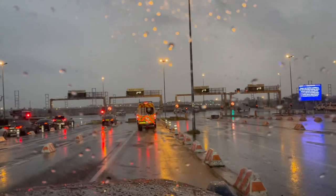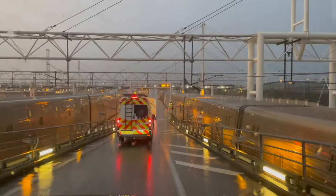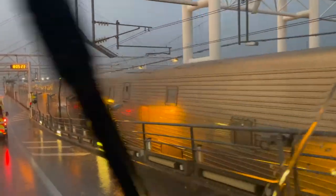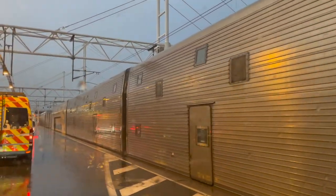Time to board, and welcoming me is the beautiful English weather. That's the train, that's how it looks. The entire truck or bus, and of course cars, they can go in, and you'll see how now.